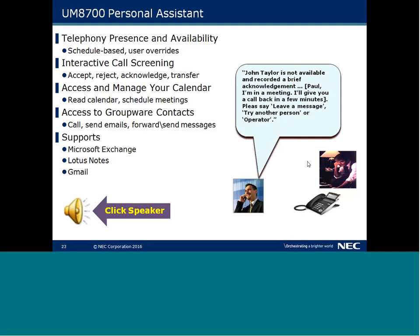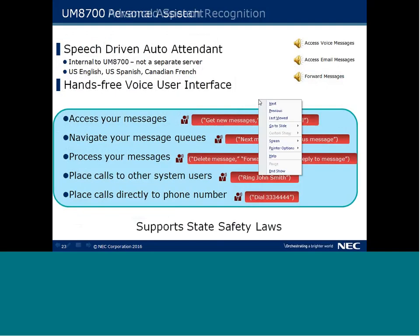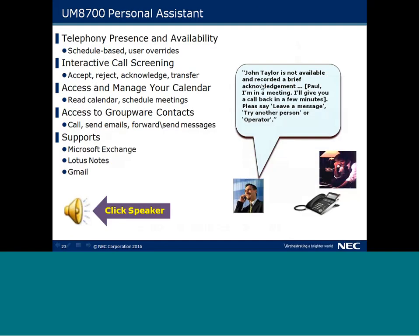The message doesn't have to be spoken. You can actually do it with a preset message that says, I'm in a meeting. So you're not actually barging in and saying, I'm in a meeting.